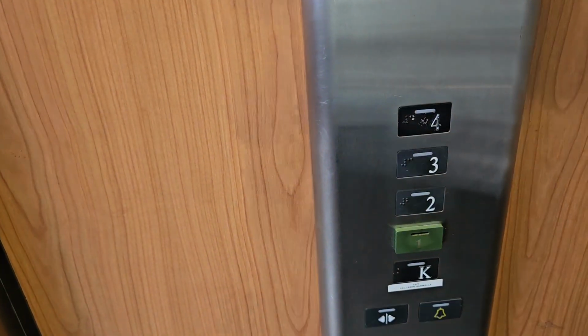There are only 5 floors in the staircase, but I'll show you why that somebody's coming.